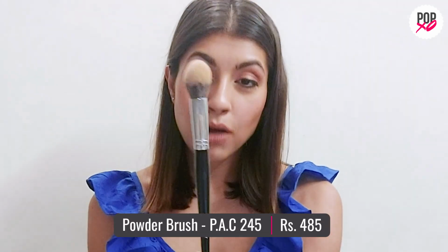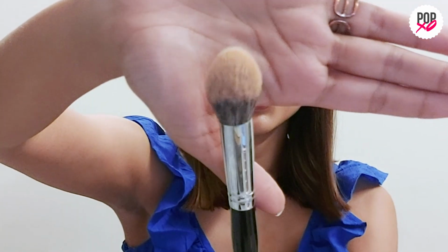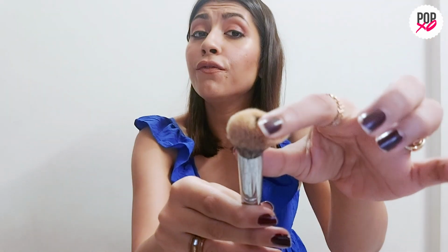The next brush that we're going to talk about is the powder brush. This is again from P.A.C. It is P.A.C 245. I'm going to show you the brush. So if you see, again, this is not very tightly packed. It's not very dense, but it's not very loose.